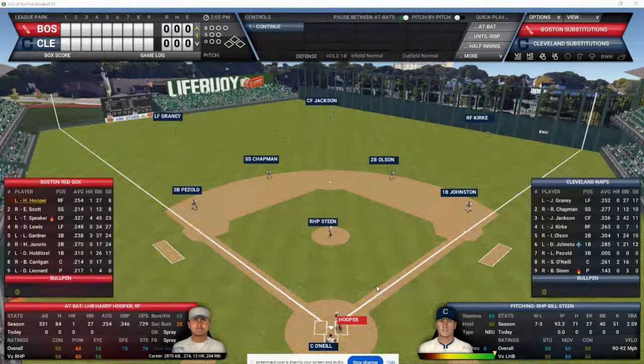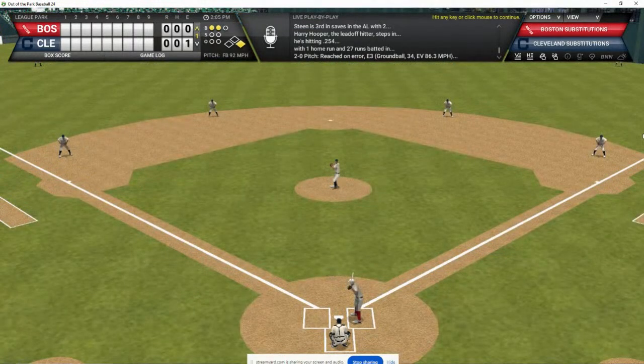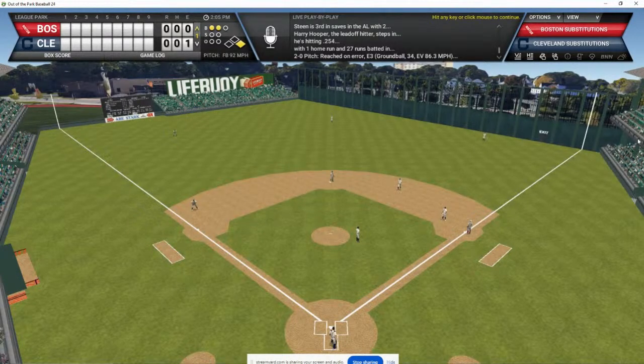Looks into O'Neill. Hooper ready for the first pitch of the game. And the game is begun. There's a ground ball to first. He's booted it, but he's picked it up, and he's not going to make it to first. That is going to be an error on the first play of the game by the first baseman, and the Red Sox start off with a runner on first.